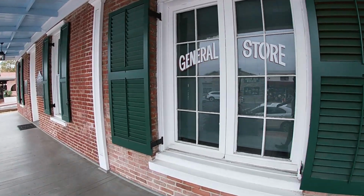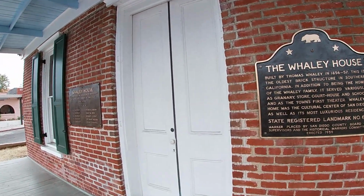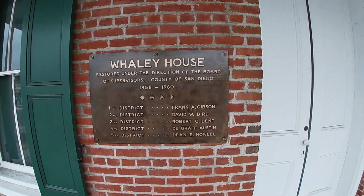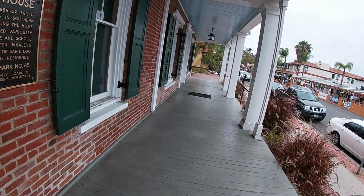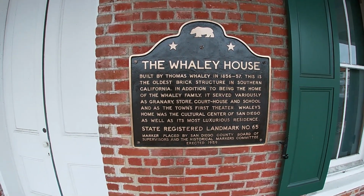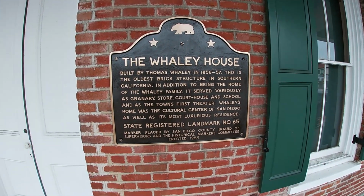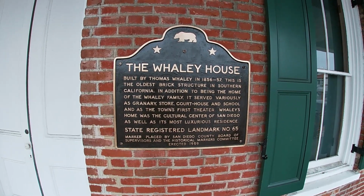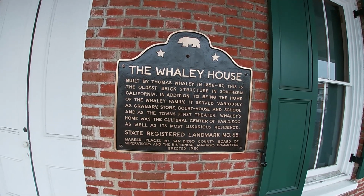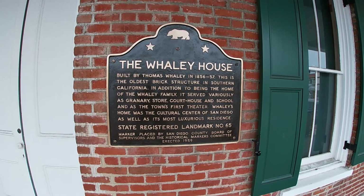It says general store. Let's see. Just talks about the Whaley House, how it was restored. It says it was built by Thomas Whaley in 1856. This is the oldest brick structure in Southern California. It was, in addition to being the home of the Whaley family, it served variously as a granary, a store, a courthouse, that's interesting, and a school, and the town's first theater. Wow. Whaley's home was the cultural center of San Diego, as well as its most luxurious residence.